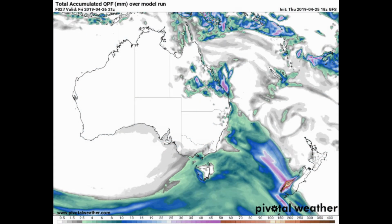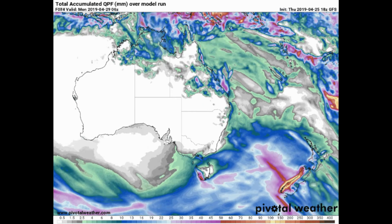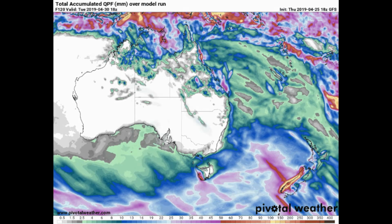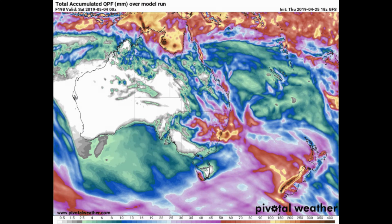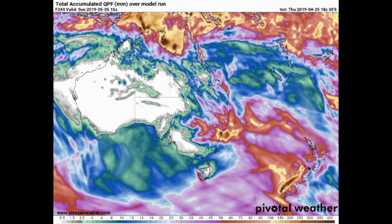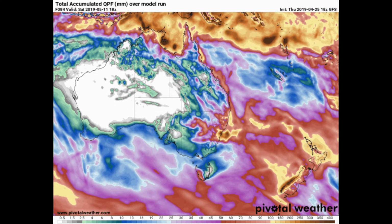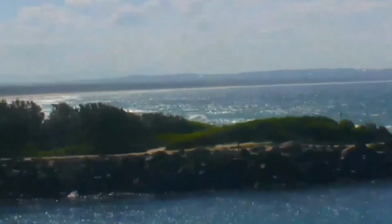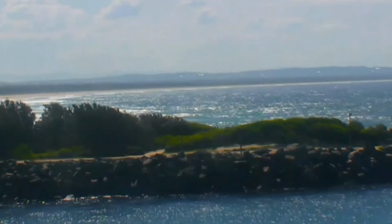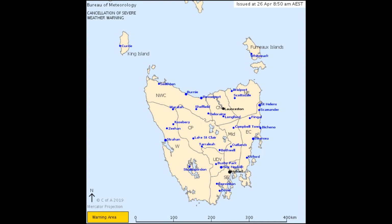The GFS total accumulated precipitation outlook. And hopefully the South Island of New Zealand will get much needed rainfall. But look at the southern coastal regions of New South Wales. And finally, in this update, here's the Bureau's cancelled warning for Tasmania.